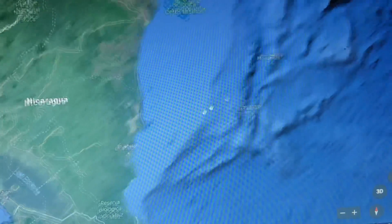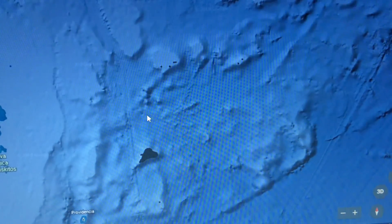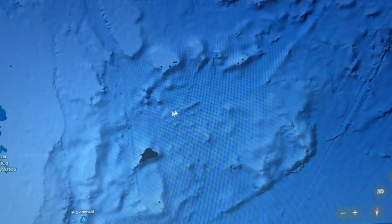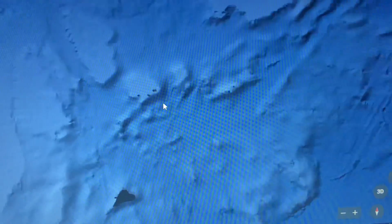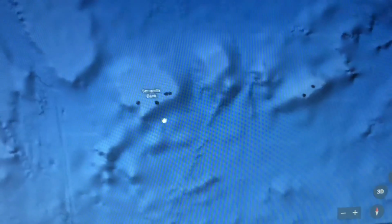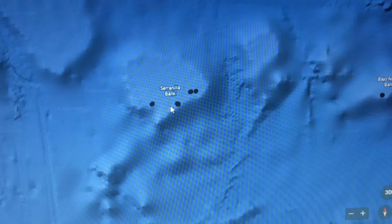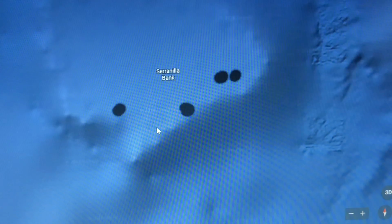So when you look at where it is, this is the part that really has me thinking. Some months ago, I made a video talking about the Serenilla Bank and how it was at one time handed over to the Russians. Well, look at this, guys. This is Serenilla Bank and Bajo Nuevo. I had made the allegation that they were going to use this in some kind of an operation to get stuff out of Venezuela. And lo and behold, look at this.